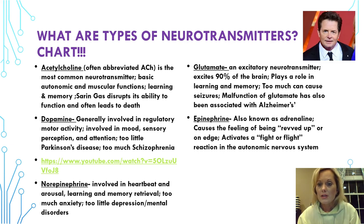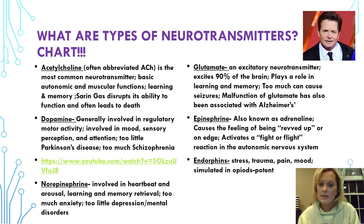Epinephrine is the opposite of norepinephrine, and it's known as adrenaline. So you'll hear the book talk about it in both ways, epinephrine or adrenaline. It's the same thing. And that's our fight or flight system. That's the neurotransmitter that kind of gets revved up when we know we're in a dangerous situation or some kind of emergency. And then endorphins are another one, and they deal with stress.